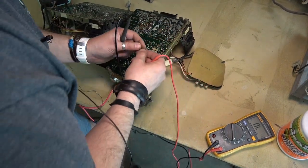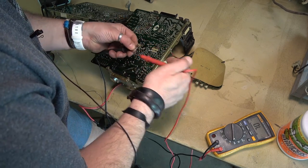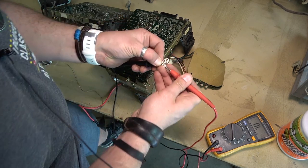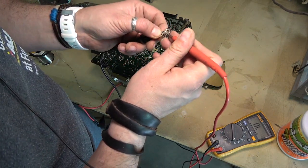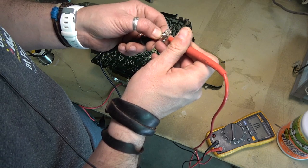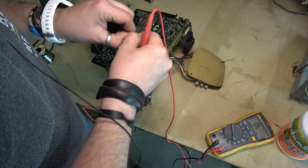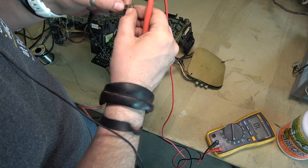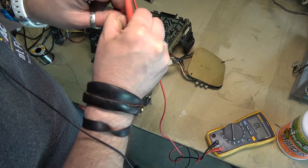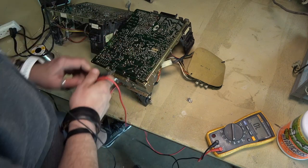Now, it's bridging it from here to here, though. And now we don't get it. It's definitely... I don't really know what to make of it. The part's acting differently out of the circuit. But I don't have continuity there.